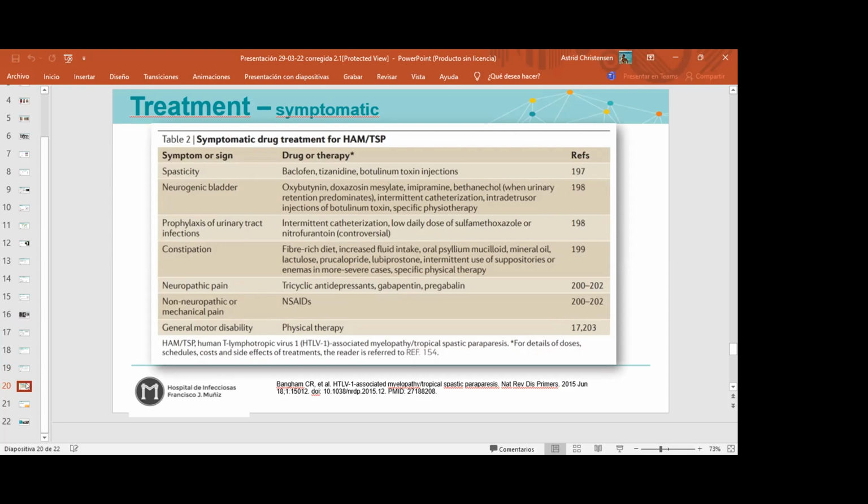Well, the only treatment that has more evidence is zidovudine, chemotherapy, and interferon, but it's for the T cell lymphoma. It's not for the myelopathy.